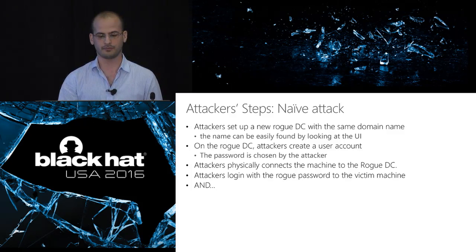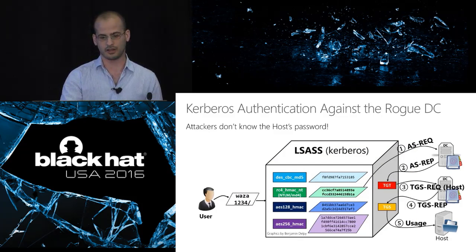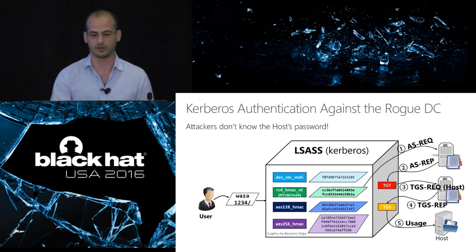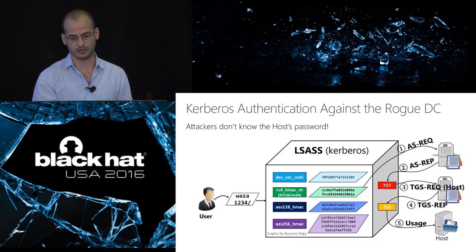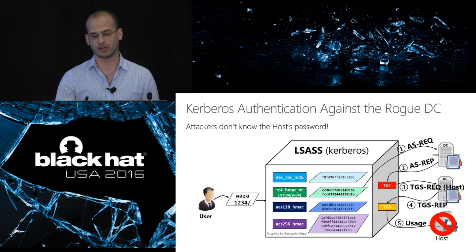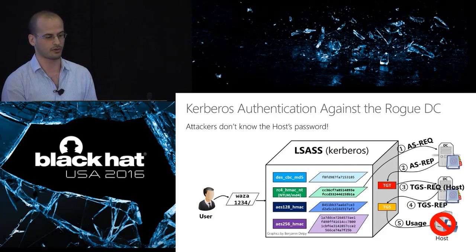But this doesn't work. This doesn't work because there isn't a trust relationship between the rogue DC and the victim machine. Recall that accessing a host is actually accessing a service in Kerberos. In our case, the target machine. Since the rogue DC does not have the computer account key, the ticket cannot be validated, and that's the reason that this naive attack does not work.